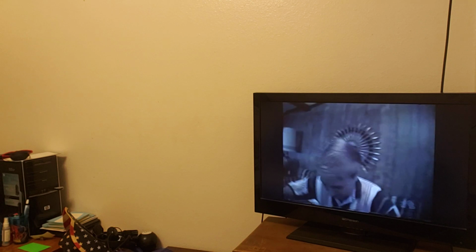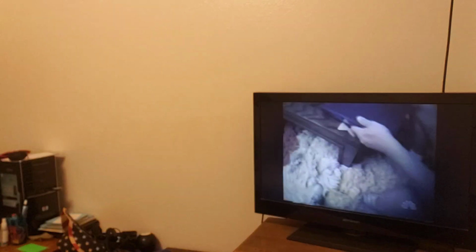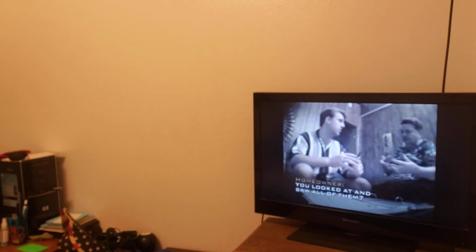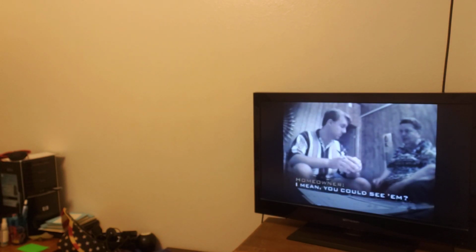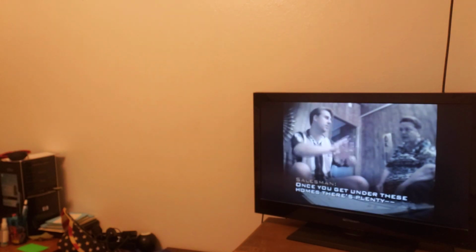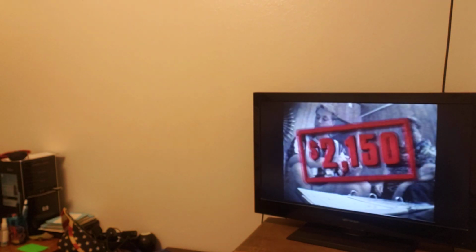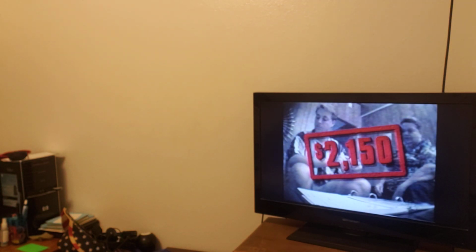When he goes back inside, Rosie asks him specifically about his inspection of her piers. Yeah, they're not rusting out. You looked and saw all of them. I mean, you can see them. Okay. Once you get under these homes, you can't just walk under there, but you have to crawl, but there's room and it's open. Uh-huh. He proposes $2,150 worth of work to fix a foundation he hasn't even seen.